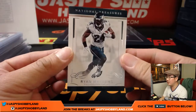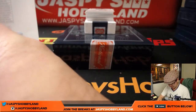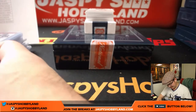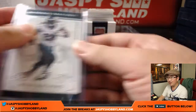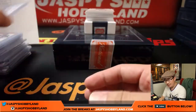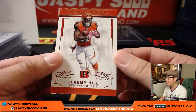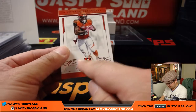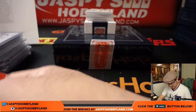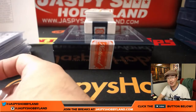Two base cards in this one. 23 out of 99, Jordan Matthews. Ryan Matthews, that is. Jordan Matthews. Matthews with one T, that's how he does it. Eagles, that goes to Moody. 23 out of 32. 2332. What is that, a palindrome, right? They call it a palindrome. That goes to the Bengals. That'll be for Ellie.